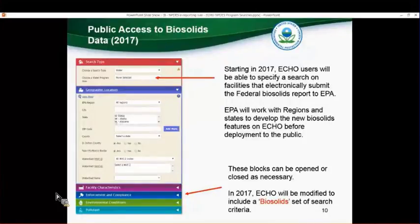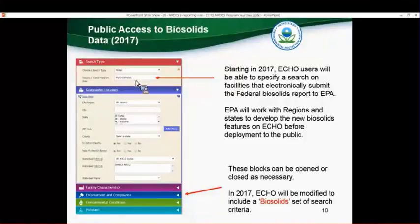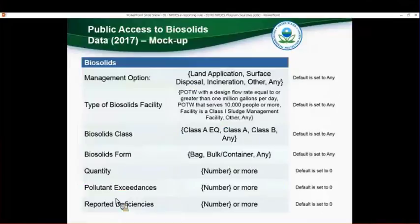So just as you saw here, where my mouse is, where it says Choose Water Program, Rebecca showed you where you could search on industrial stormwater, and then you had custom fields that you could search on, and then custom columns for the results, and then a drill down page where you could get more information. Very similar approach here for biosolids. So you would have the ability here to select biosolids, and then you would have a whole new section of just biosolids search criteria.